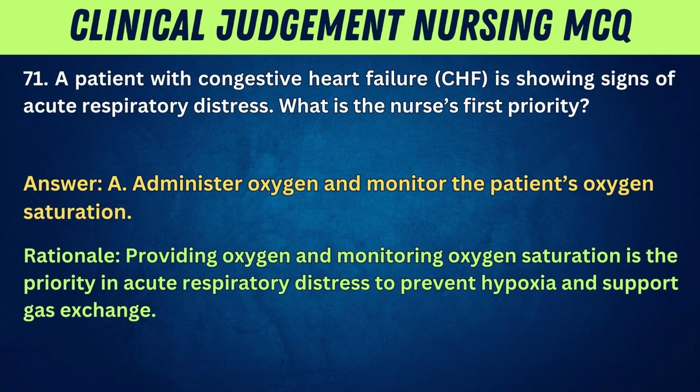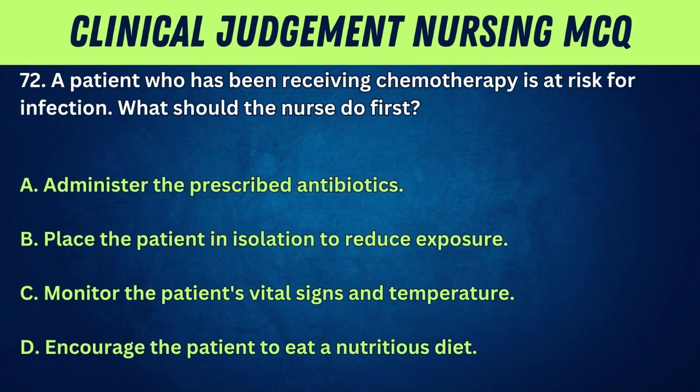Rationale. Providing oxygen and monitoring oxygen saturation is the priority in acute respiratory distress to prevent hypoxia and support gas exchange. 72. A patient who has been receiving chemotherapy is at risk for infection.